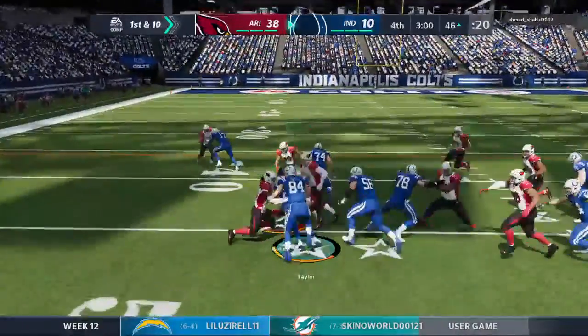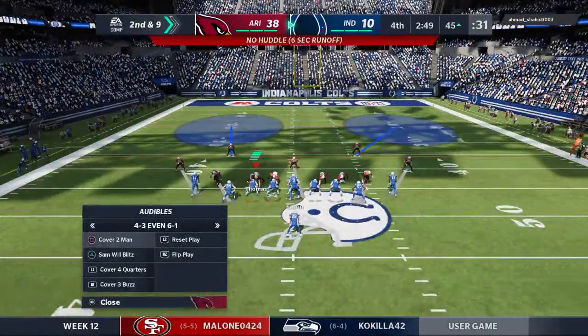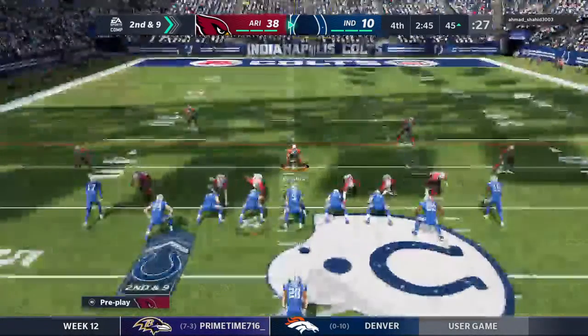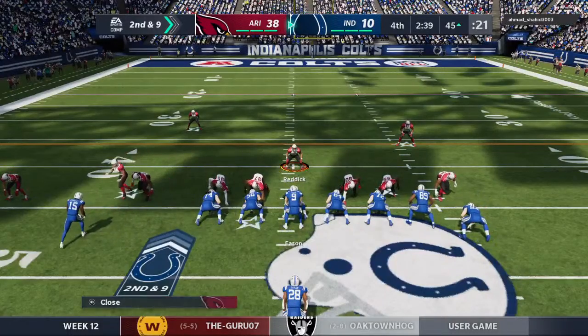Here's 1st and 10. Defensively, a solid response after giving up back-to-back first downs. Made by Devondre Campbell. A gain of a yard. Brings up 2nd and 9 at the Cardinals' 45-yard line.